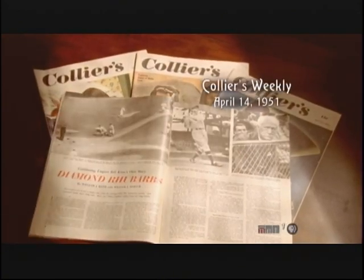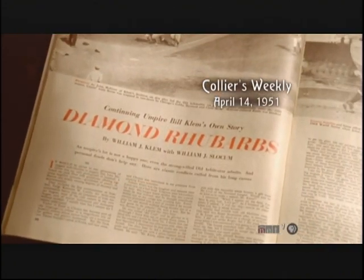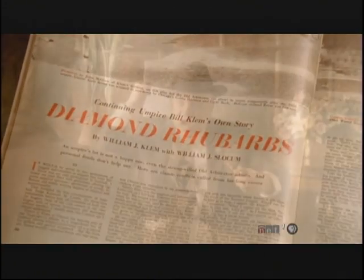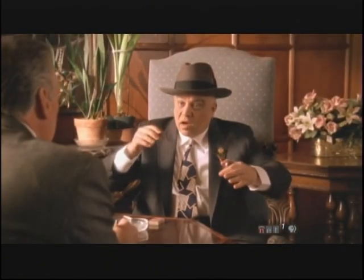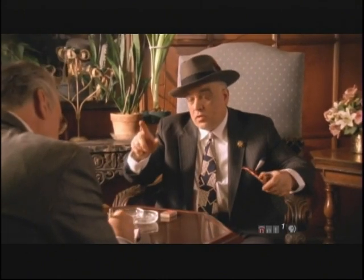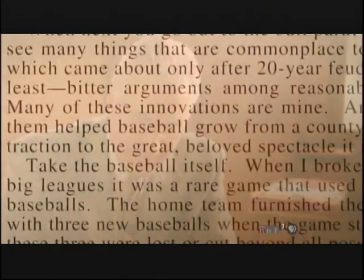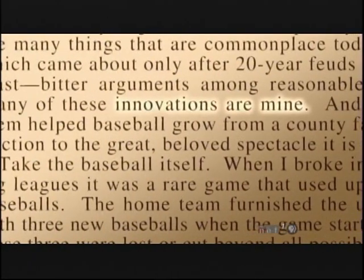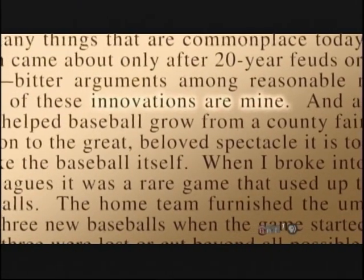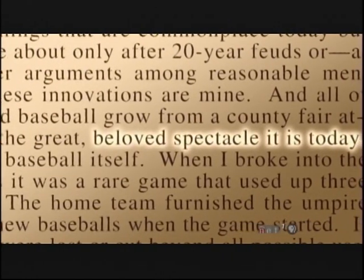I invented the standard safe and out signals used today by umpires in sandlots and in World Series games. The jerk of the thumb over the shoulder for out, and the palms down gesture for safe. These were innovations of convenience to me, but they were a boon to fans out of range of the umpire's voice. So, when next you go out to the ballpark, you will see many things that are commonplace today. Many of these innovations are mine, and all of them help baseball grow from a county fair attraction to the great beloved spectacle it is today.